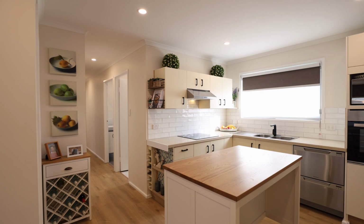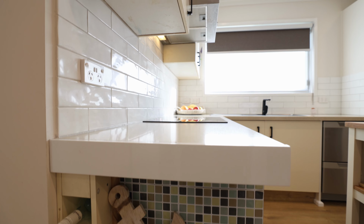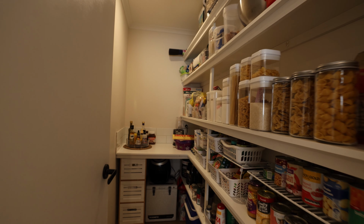It's been completely renovated. We've got a stunning kitchen here with a big walk-in pantry, induction cooktop, state-of-the-art dishwasher, second toilet and powder room. The bathroom's been completely renovated. LED lights, new paint, air conditioning.